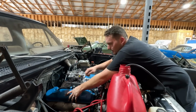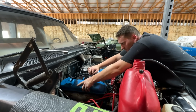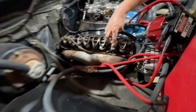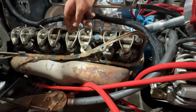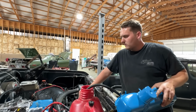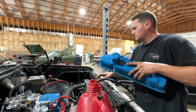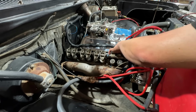This is the side that was causing trouble, so I'm going to pull the valve cover off. See if there's any... Oh, yep. We lost two push rods here. Three push rods. Four push rods. Where did they go? I don't know if I want to find out. I have no idea.